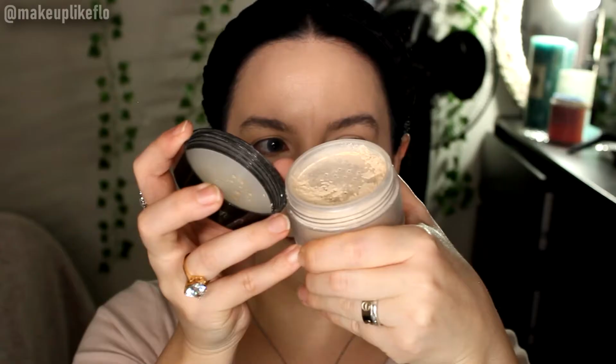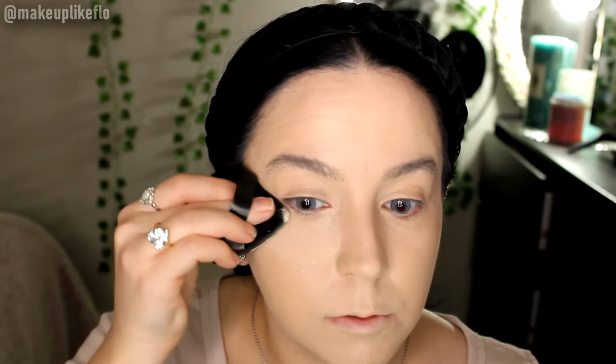So to bake, I am using my Laura Mercier translucent powder with this little cute triangle powder puff. It just fits everywhere perfectly. I can link you guys to the pack for these powder puffs because they're from Amazon and pretty cheap. But yes, we're just gonna put this under our eyes, anywhere where you will crease, or your T-zone area if you're oily, and this will also lock in your foundation.